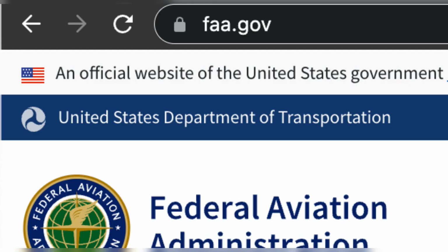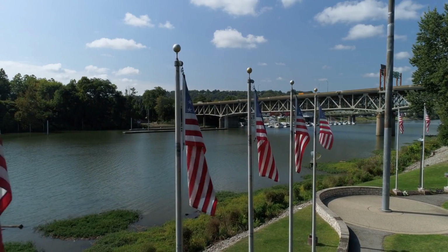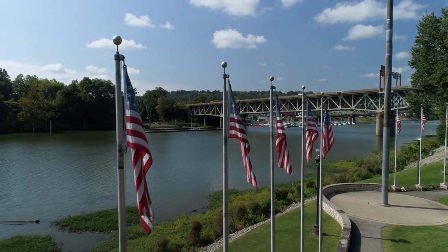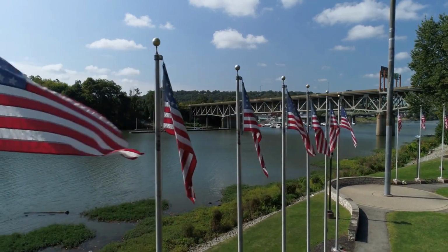4. Federal Aviation Administration. Some lighthouses, such as the Thomas Point Shoal Lighthouse in Maryland, have been converted into aids to navigation for aircraft and are maintained by the Federal Aviation Administration. 5. State and local governments. Some lighthouses are owned and maintained by state or local governments, such as the Michigan City Lighthouse in Indiana, which is owned by the City of Michigan City.